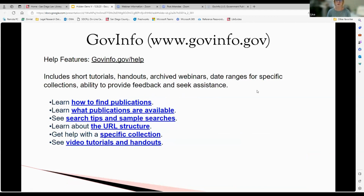And as I mentioned, there's a great help feature. If you go to govinfo.gov/help, you can find handouts, examples of sample searches. Like say you're not familiar with the site and you want to try searching it for cases. You can look at some sample searches just to get an idea of how you might construct your search. And there's even video tutorials that you can watch if you really want to learn more about using this website.